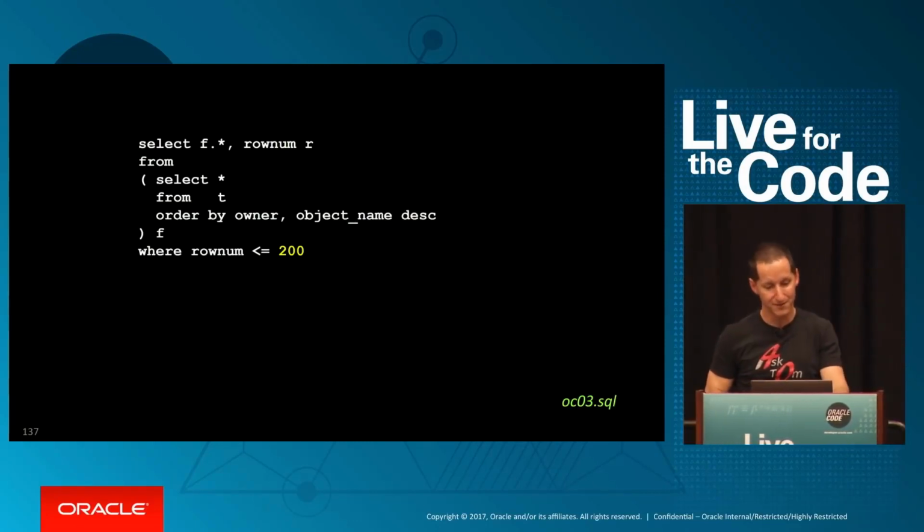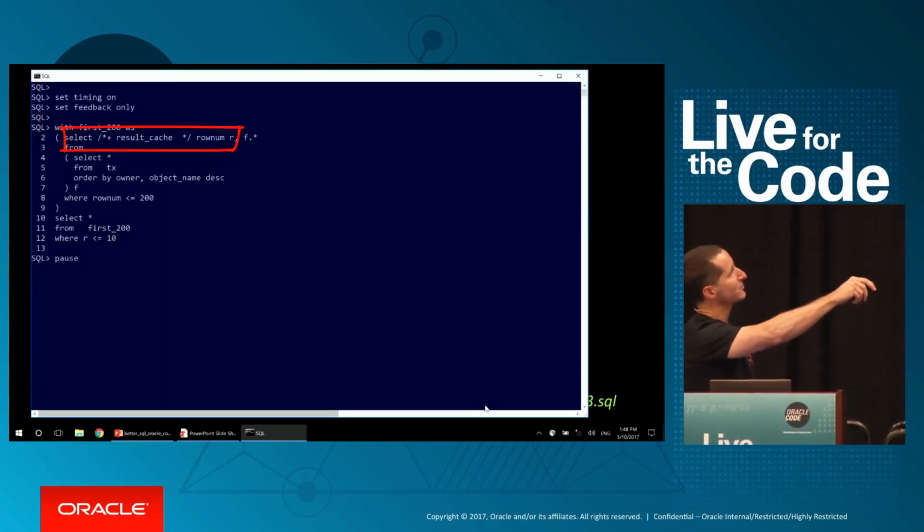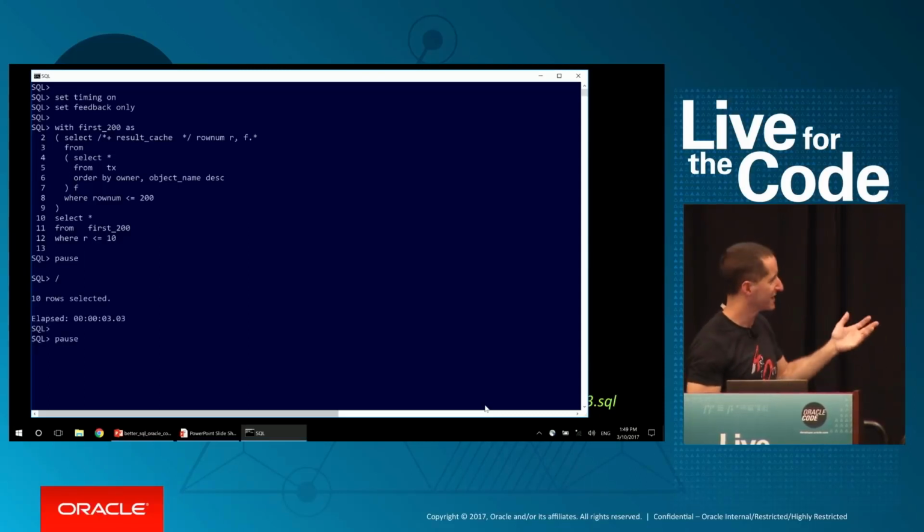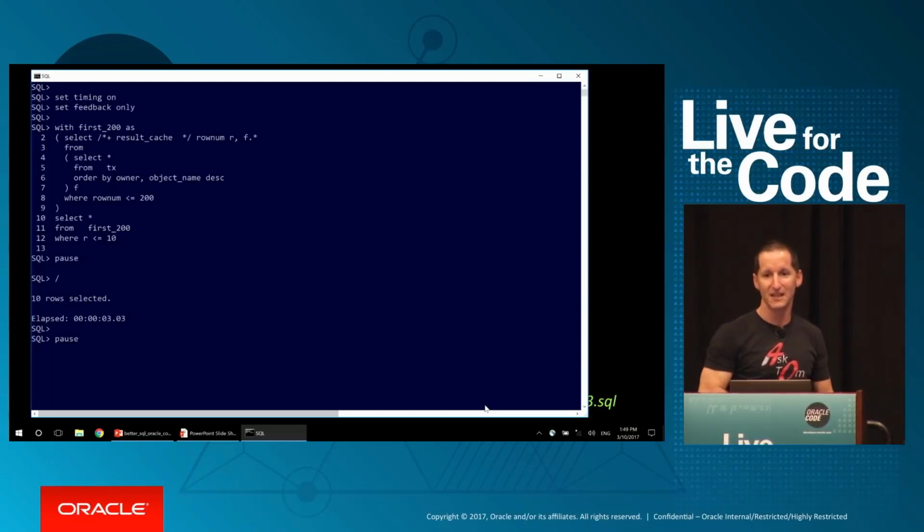But why would that be useful? I'm going to use a hint called result caching. I'm going to get 200 rows, and then from that first 200, go get the first 10. This is my big TX table, so it takes a while. We saw before, it takes about 5 seconds. Let's see how it goes. 3 seconds now, a little bit in case. Took me 3 seconds to get those 200 rows.